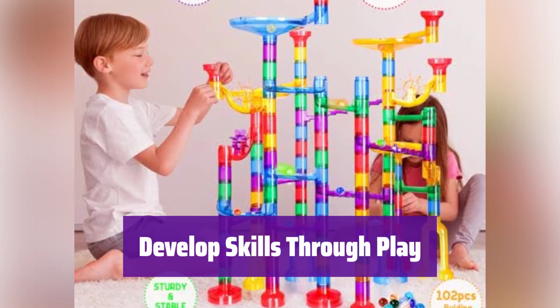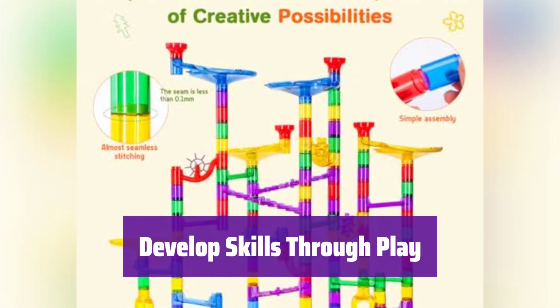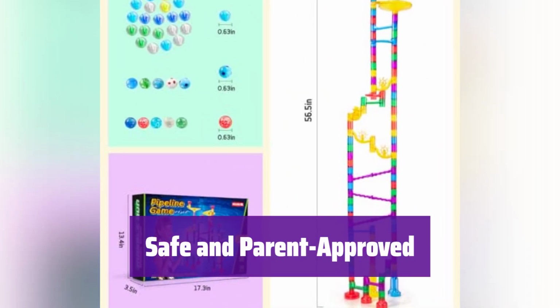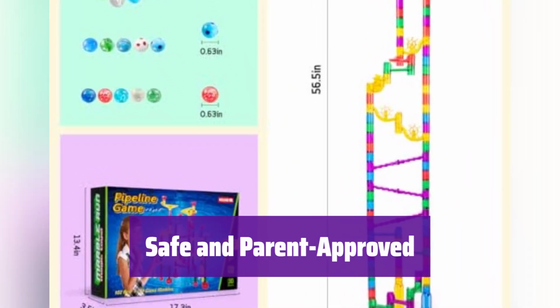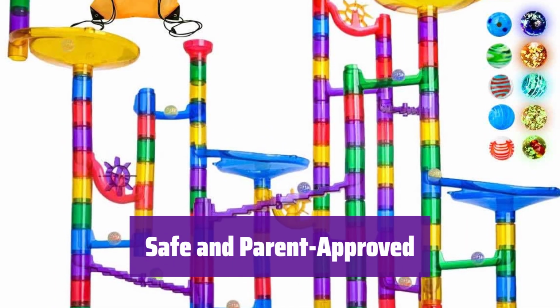This toy improves hand-eye coordination and problem-solving skills. It also encourages patience and boosts self-confidence as they complete their marble runs. Made from child-friendly ABS material with smooth edges, it ensures safety. It also keeps children entertained, giving parents some well-deserved free time.